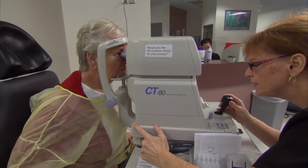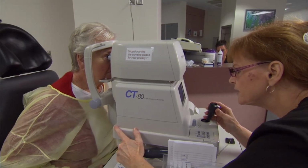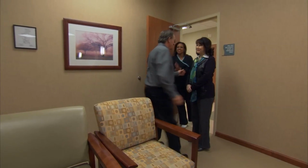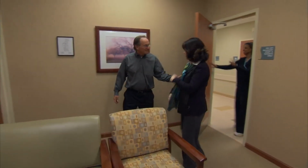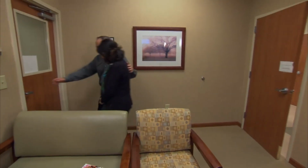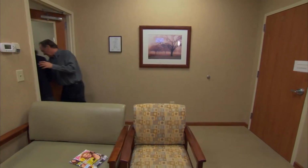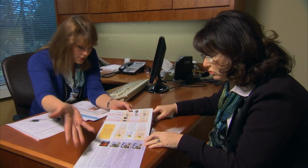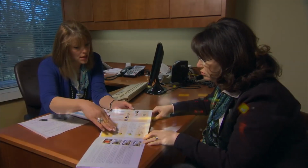If you chose to have an advanced lens implant such as a toric, accommodating, multifocal, or extended depth of focus IOL to reduce or eliminate your dependence on glasses or contact lenses, it is important to understand that you may not achieve the results you were expecting, nor is it possible for your doctor to guarantee your visual results.